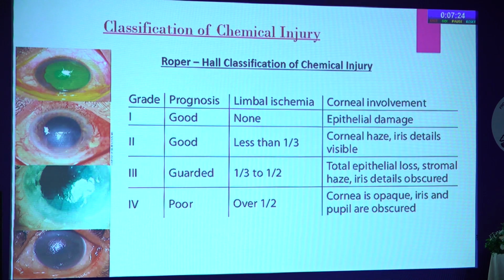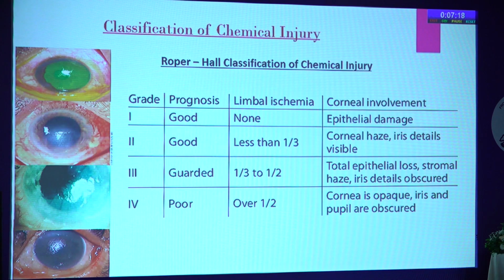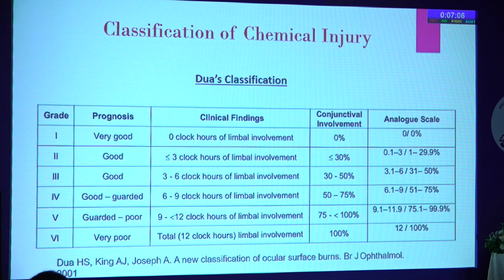But this classification was given at a time when there was no facility of limbal stem cell transplantation. Now we know that with limbal stem cell transplantation, even these so-called grade 4 injuries can have a good prognosis. And that was precisely the reason for having a revised classification, which was given by Dua et al. It is still the most widely accepted classification of chemical injury.